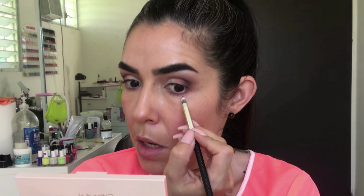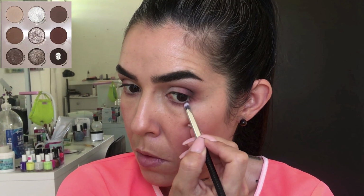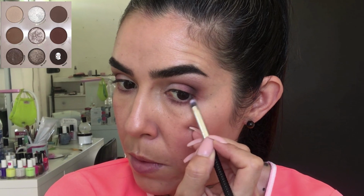Now to intensify my bottom lashes, or to give them a little more definition, I'm gonna go to the shade Nutty, which is the darkest one, and I'm going to apply it really close to my bottom lashes. I'm just going to work it toward the half of my bottom lashes. I'm not gonna go all over.